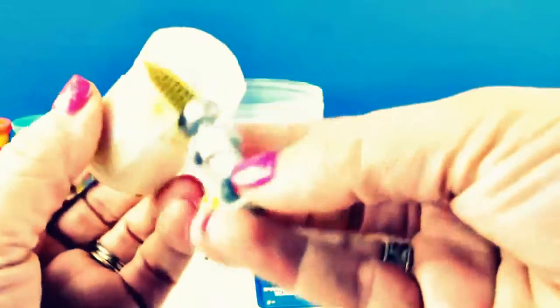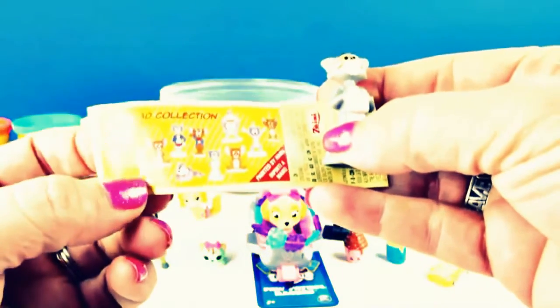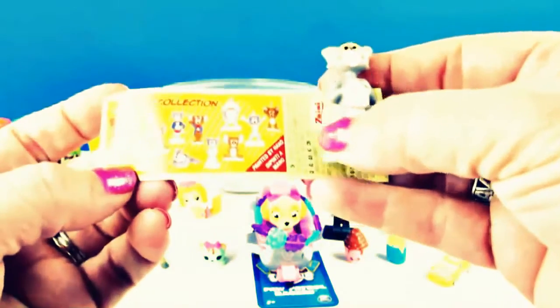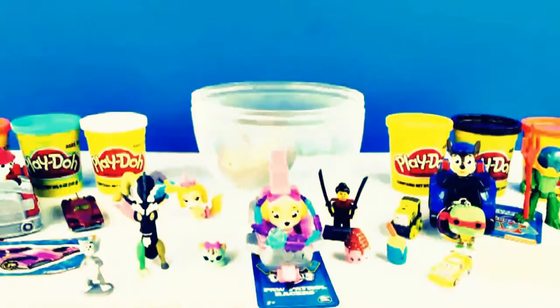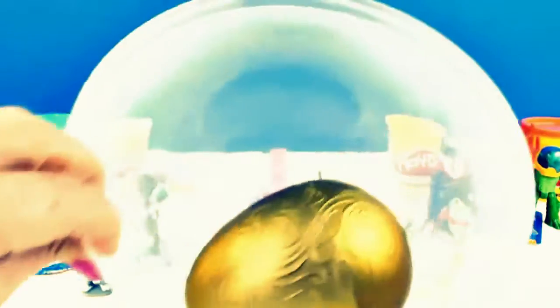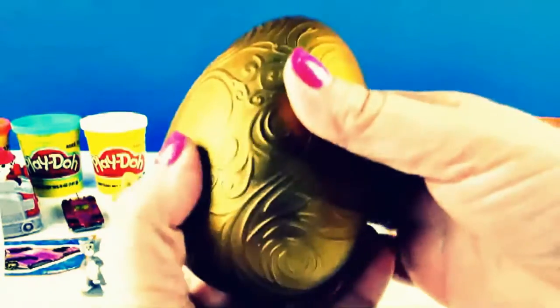really? It's another Tom. Wow. This is our third Tom. Now, I think this one actually is a duplicate. We've gotten two different ones, but this is the one right here where he's standing. So there he is. It's Tom. It's that Tom for the golden egg. What could be inside?